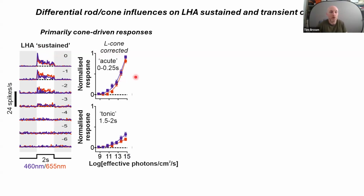These panels here show the mean population responses for the acute change in firing during the first 250 milliseconds, and for later components of response, the last 500 milliseconds. So this is for the cells that I showed you before that have the sustained firing in the lateral hypothalamic area, so the less commonly observed cells. And what we found for those is that this initial transient increase in firing, sensitivity to the short and longer wavelength light was pretty similar, and overall sensitivity was quite low. So we only start to see significant responses once we get up to relatively high light levels.